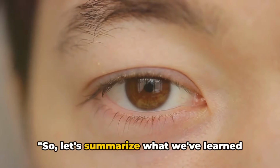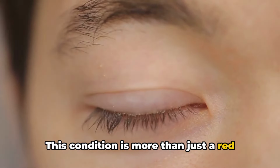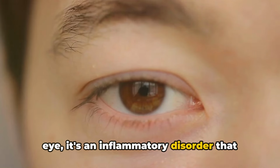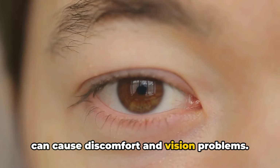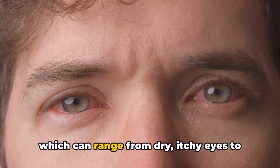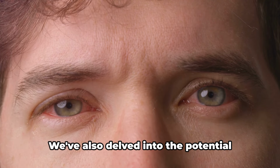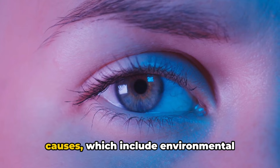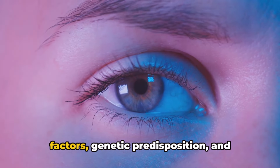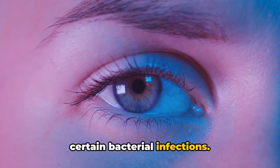So, let's summarize what we've learned about ocular rosacea. This condition is more than just a red eye. It's an inflammatory disorder that can cause discomfort and vision problems. We've learned to recognize the symptoms, which can range from dry, itchy eyes to blurred vision and swollen eyelids. We've also delved into the potential causes, which include environmental factors, genetic predisposition, and certain bacterial infections.